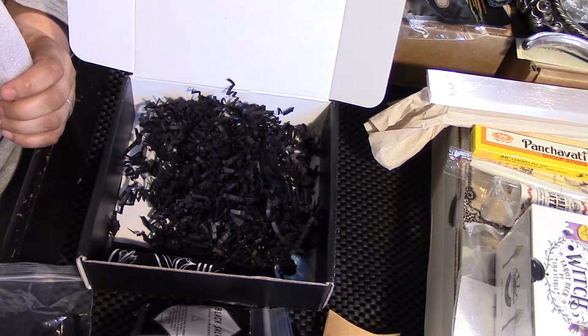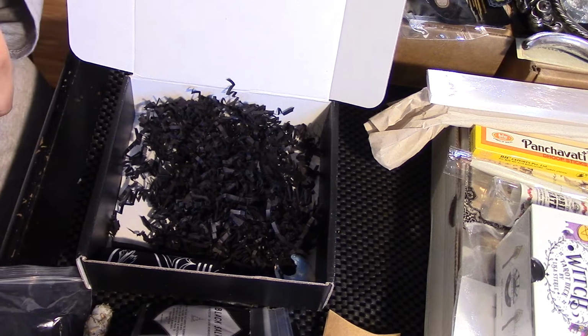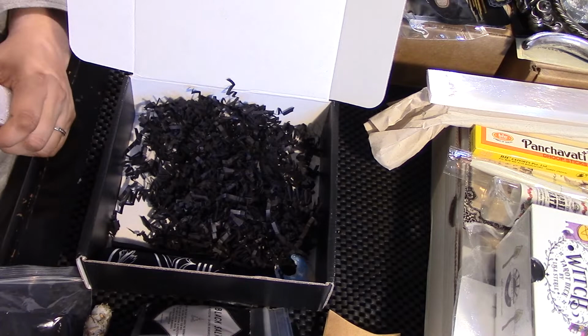Which is like all the ingredients are on the outside, so that's pretty cool. Actually, I'll leave it out so that you can see it when I do the full side by side, and also so that you can know which witch made this. So this is the Red Witch Apothecary.